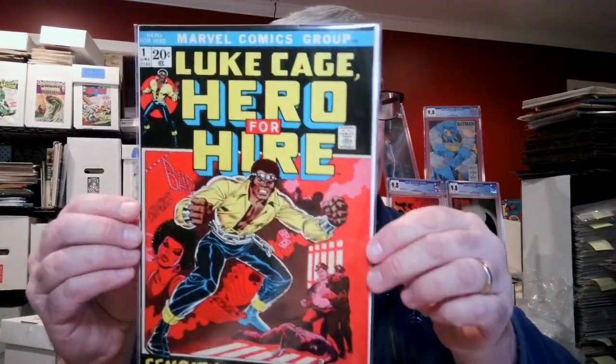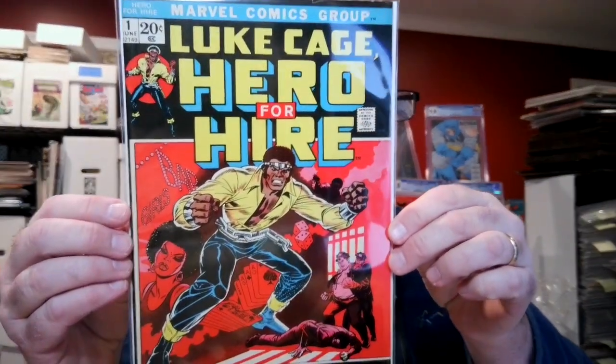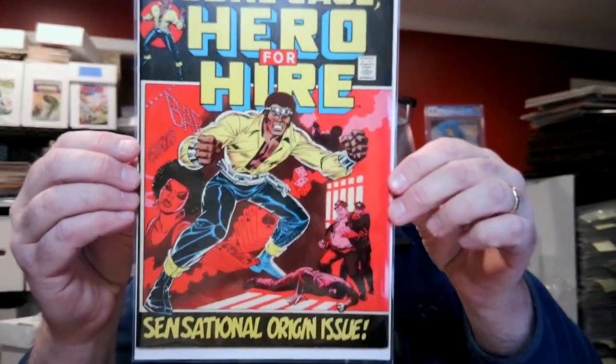Okay, this was very well protected inside a magazine-sized bag and board with a top loader and actually protection on the top loader to make sure it doesn't slide out. Backer board on both sides. So what is the book in question? Hero for Hire #1. First appearance of Luke Cage.